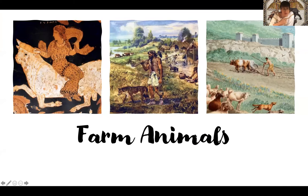And bigger animals, known as draft animals or beasts of burden, because they could carry heavy stuff, were often used for ploughing. And these were animals such as bulls, oxen, horses, and cattle, as you can see in some of these pictures. Even maybe dogs were used as well. But before the age of automatic ploughing, you had to use what you had, and you had to use heavy beasts.